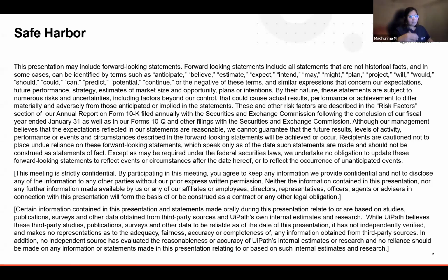I'll be showing a couple of things which are still under works and a little bit of a view on the roadmap that we have specifically for autopilot for testers. So this is all subject to change, and these are some forward-looking statements that I am going to make today in this presentation.